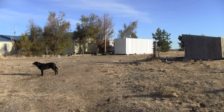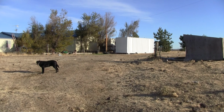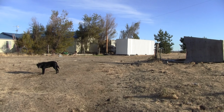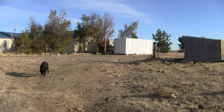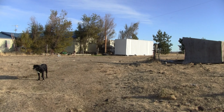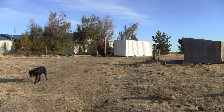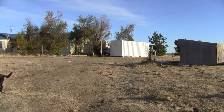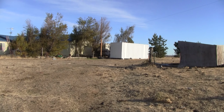Here's another view of the ham shack trailer house. It's sort of protected from the weather. Got those trees here, and the container on one side, the house on the other. In the front, it sticks out.